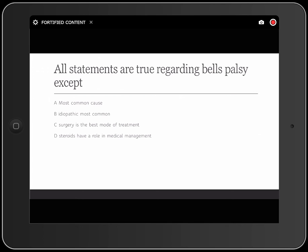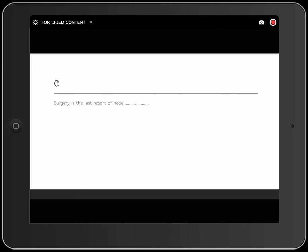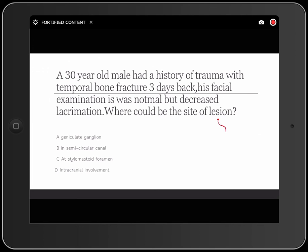A 30-year-old male had a history of trauma with a temporal bone fracture 3 days back. His facial examination was normal but he had decreased lacrimation. So we will go into the branches of the facial nerve. This is our lacrimal part. This is our geniculate ganglion. We get the GSPN, the nerve to stapedius, and the chorda tympani.